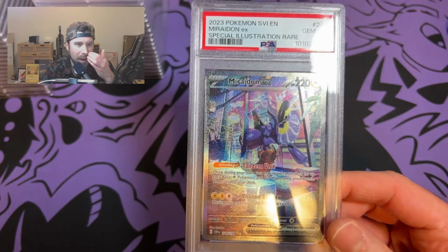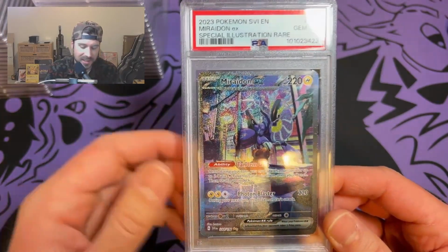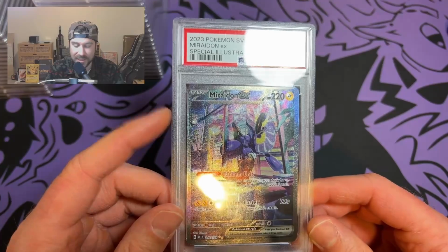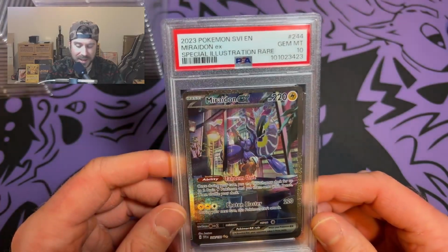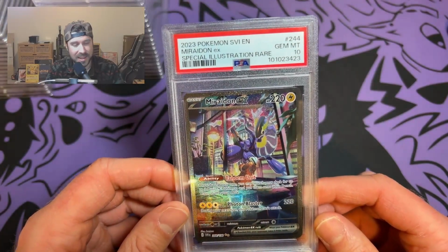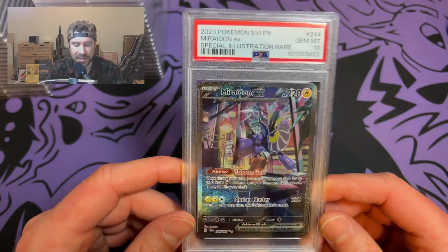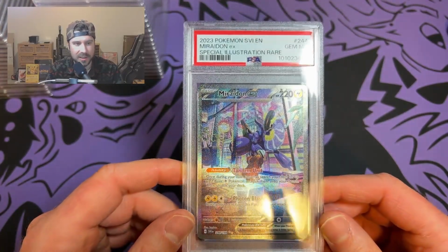And last but not least, Miraidon EX. Guys, it took me a while to find a minty version of this. Thankfully, I found this one in a local card shop. And even then, I've looked through ones in the local card shop that would not 10. There's a lot of these that have print lines. There's a lot of these that have white on the back, all from the factory. Kind of a challenging card to grade.